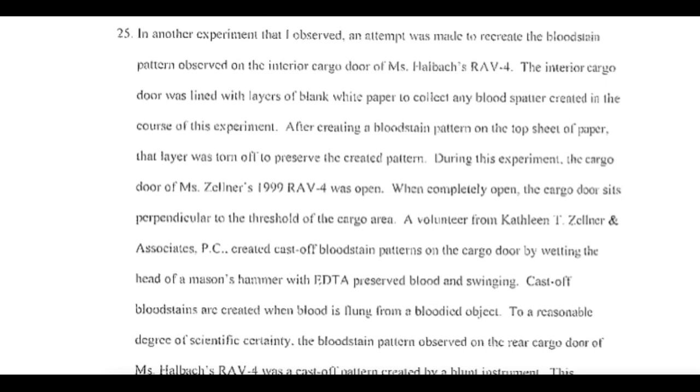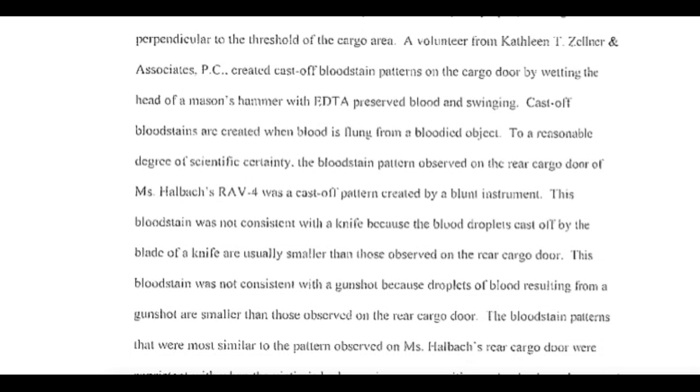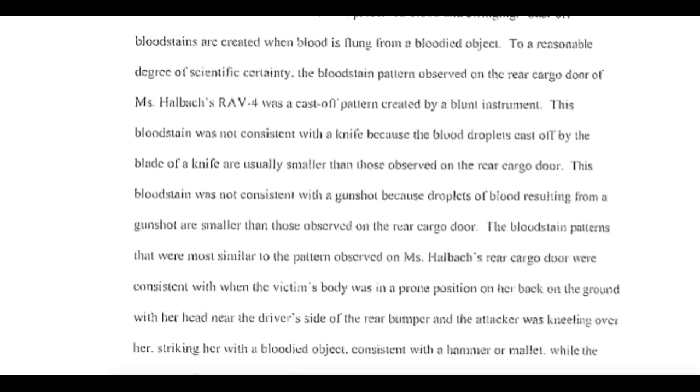A volunteer from Kathleen Zellner and Associates created cast-off bloodstain patterns on the cargo door by wetting the head of a mason's hammer with EDTA preserved blood and swinging. Cast-off bloodstains are created when blood is flung from a bloodied object. To a reasonable degree of scientific certainty, the bloodstain pattern observed on the rear cargo door of Miss Halbach's RAV4 was a cast-off pattern created by a blunt instrument. This bloodstain was not consistent with a knife because the blood droplets cast off by the blade of a knife are usually smaller than those observed on the rear cargo door. This bloodstain was not consistent with a gunshot because droplets of blood resulting from a gunshot are smaller than those observed on the rear cargo door.